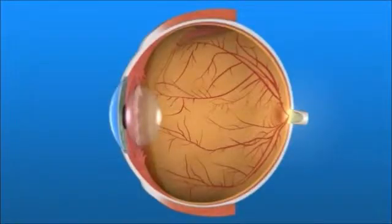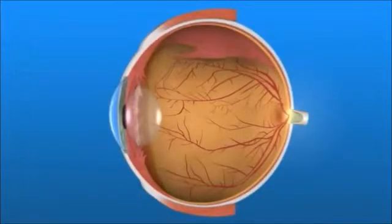Flashes are flashes of light that appear in your vision intermittently and may be noticeable off and on for several weeks to months. Trauma to the eye can often cause floaters and flashes. Also, migraine headaches can cause flashes. Floaters and flashes can also be caused by retinal detachment, a serious condition requiring immediate attention.